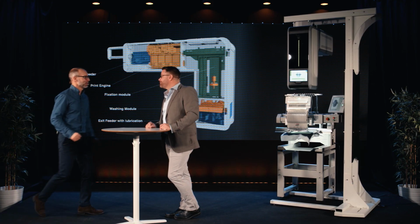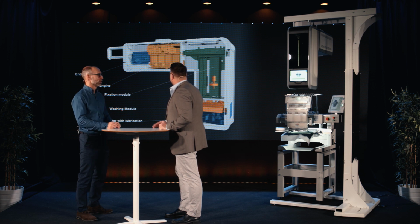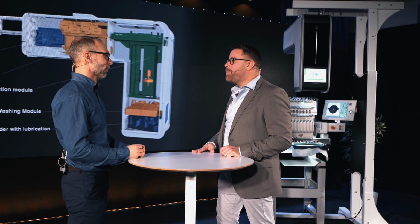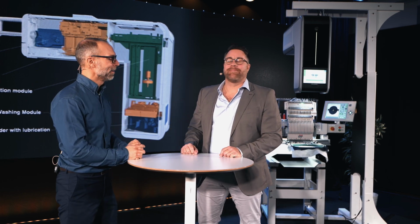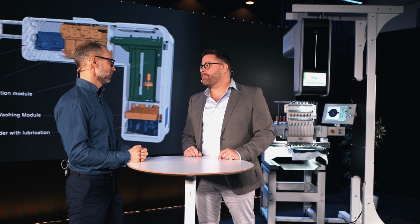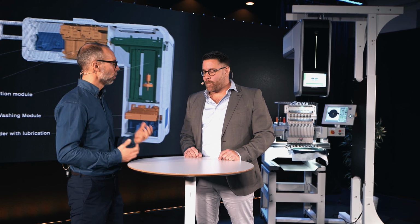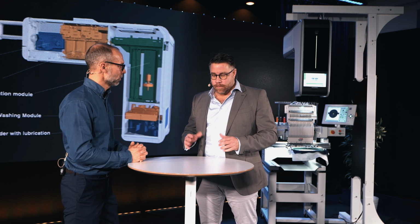Thank you, Mats. Very interesting explanation, and interesting to see your technology in this exploded view as well. It's quite simple, but not at the same time. Exactly. So an area of a lot of interest in traditional embroidery is, of course, threads and thread quality. So are you using standard threads, or is it a special thread that you use with your technology?